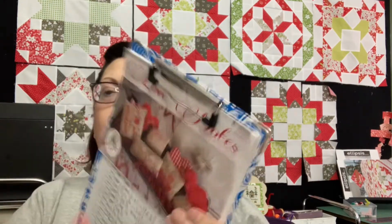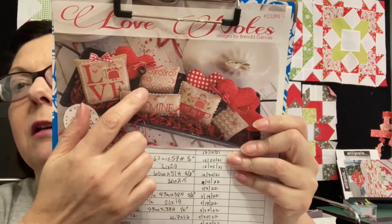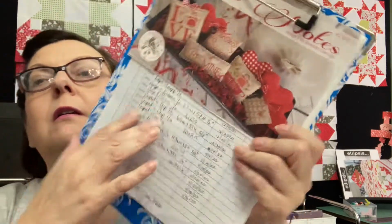And then the next one I'm planning to work on is the Hugs and Kisses. I'm thinking that's going to go pretty fast because it's just letters. And the same ones over and over again, just different colors. So hopefully that'll go pretty fast.